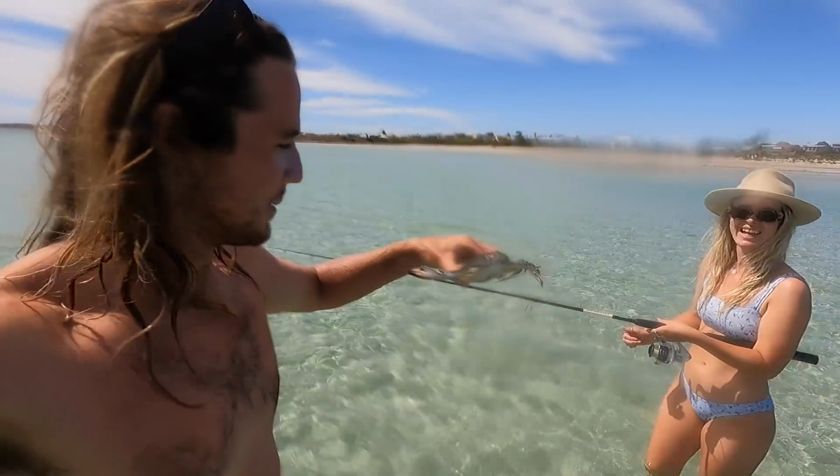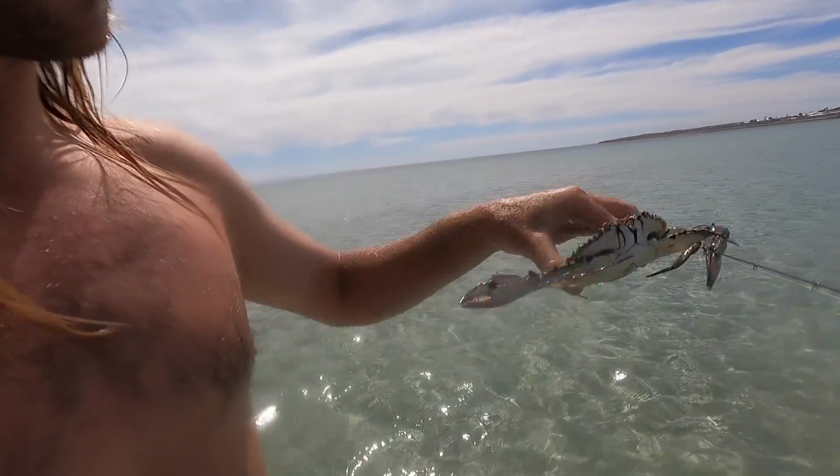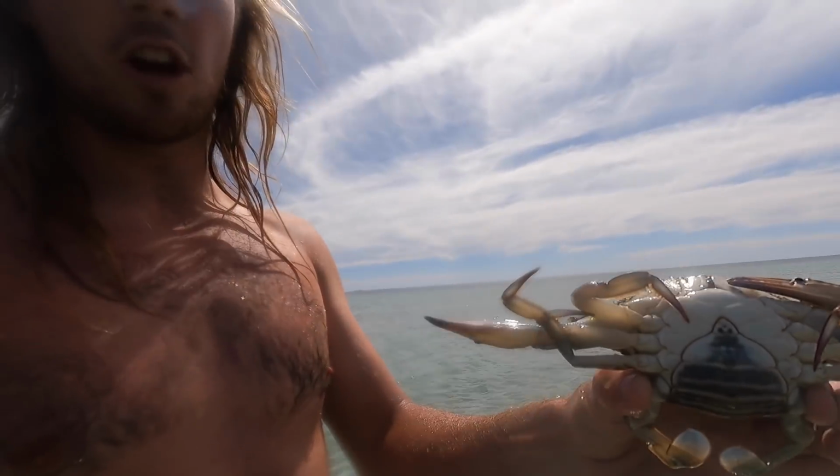So, finally got what I was after. Nice little crab. Just grabbed her with my bare hands. You can tell it's a her because she's got a darker top shell, and the blue manna males have quite a lot longer arms. Sometimes you've got to check these for eggs as well, because sometimes they carry eggs. See on the bottom of her? Yeah, that's her egg flap, that little triangle piece there. Anyway, pretty sick. Got myself a crab.